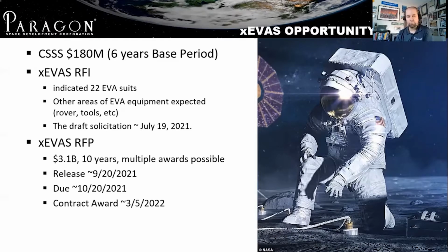And that is for $3.1 billion being invested in spacesuits over 10 years, and multiple awards are possible. So that contract wouldn't start until March. And really, this is a huge opportunity. This is like the decadal call for spacesuit technology development, and part of the Artemis generation suits.